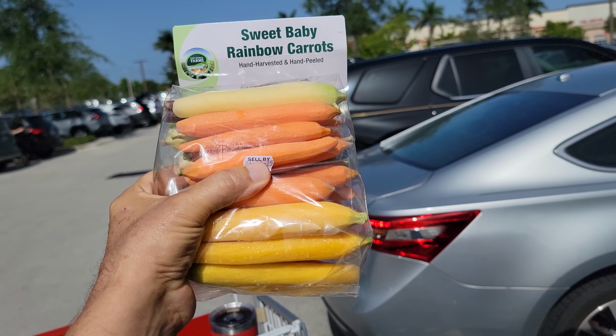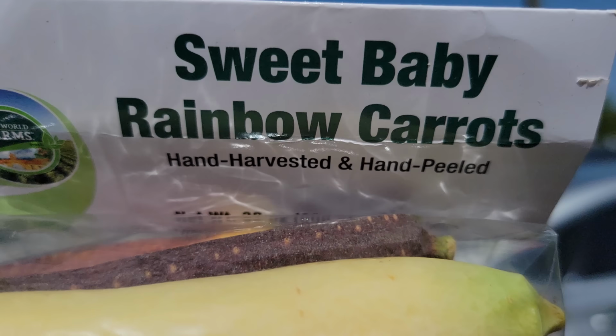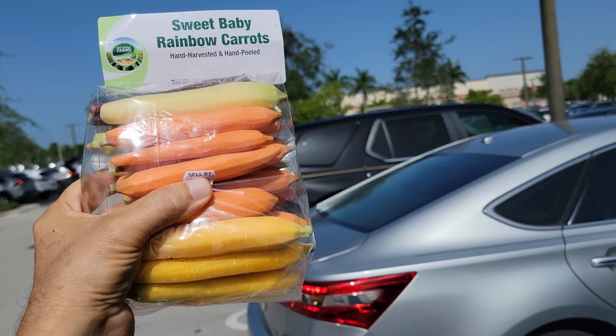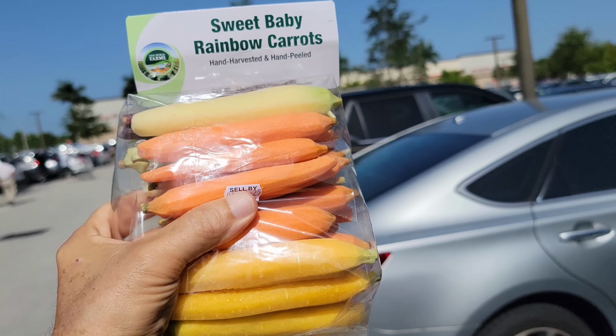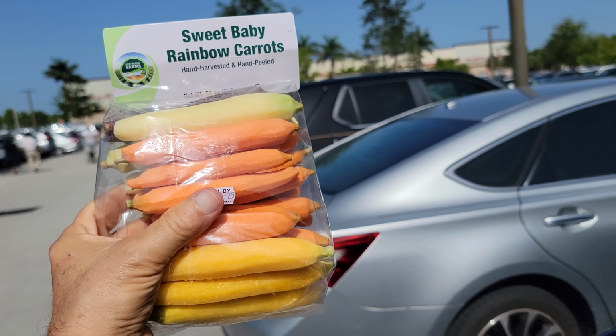Hey, I ran out of carrots, so it was time to come here and pick up some more of these sweet baby rainbow carrots. Love these. As you can see, these carrots are already peeled, so all I got to do is cut the ends off and I'm a happy camper.